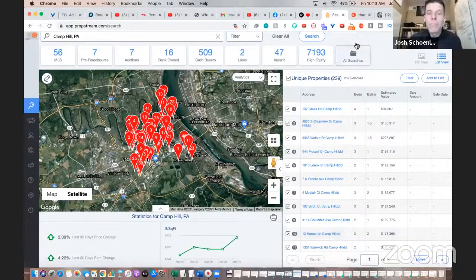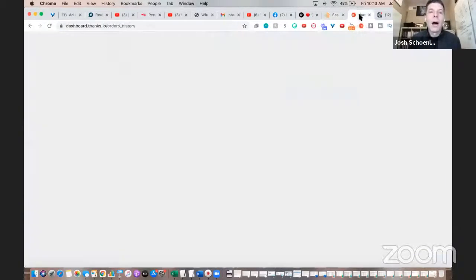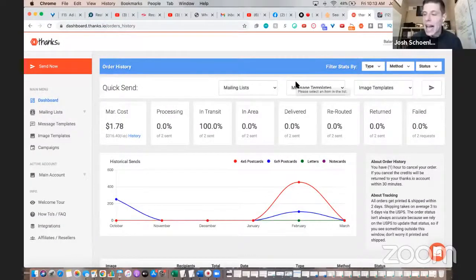The other thing we can do, and you can actually do this right in PropStream, is send postcards, but I use a different service to send postcards. I've been using thanks.io.